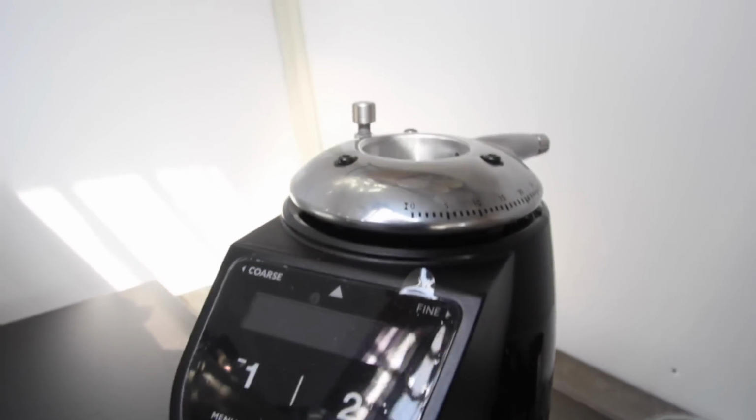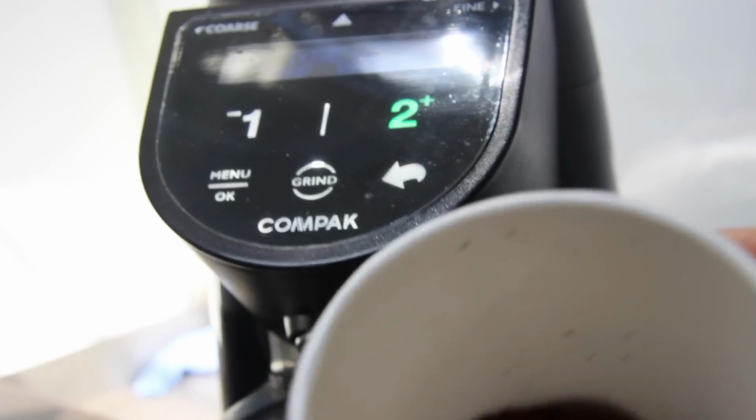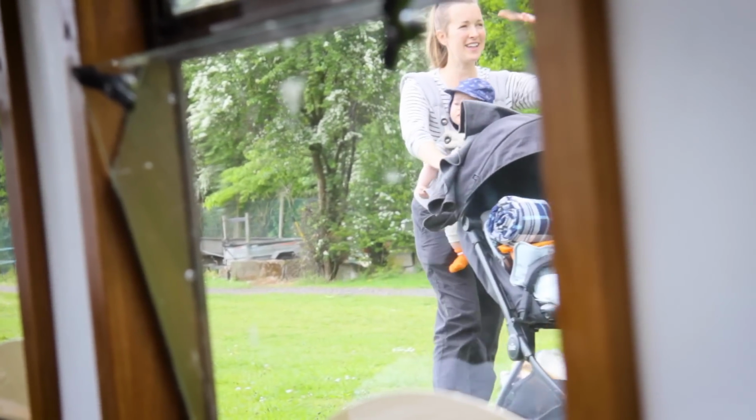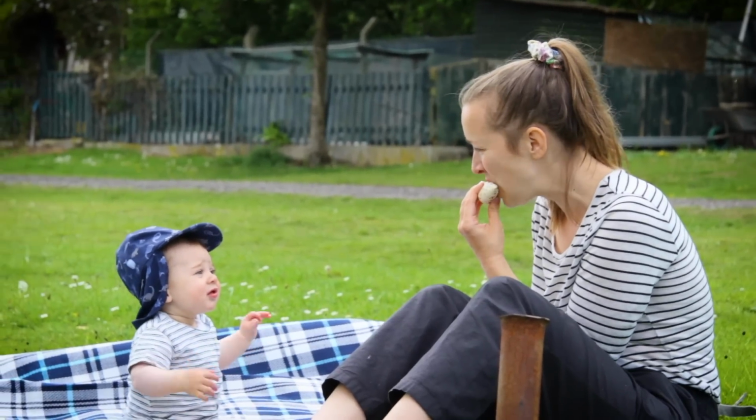Well, I've fixed it back on. I might run some beans through it, see what it does. Well, stuff's coming out, and to the untrained eye it looks like coffee grounds, so I'm gonna call that a success. Good morning. Sorry, my sandwich for you.